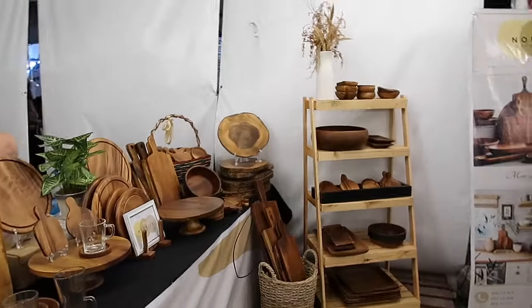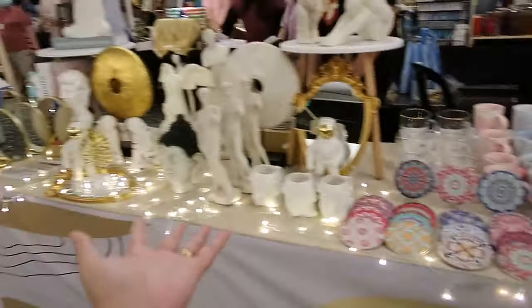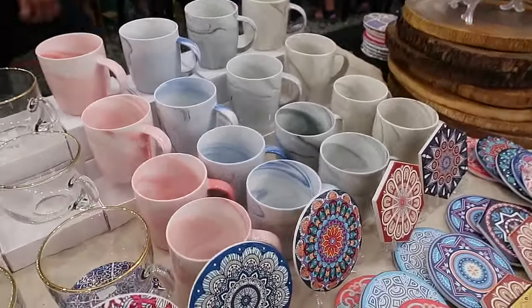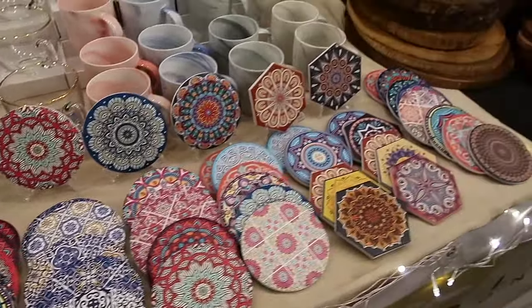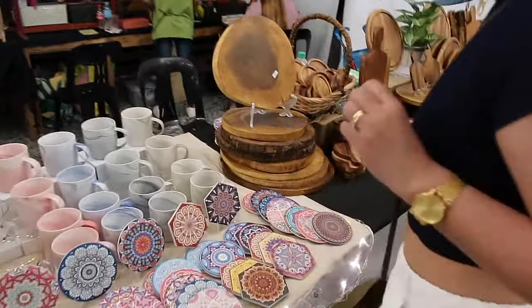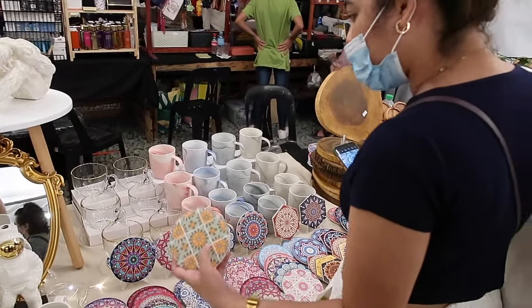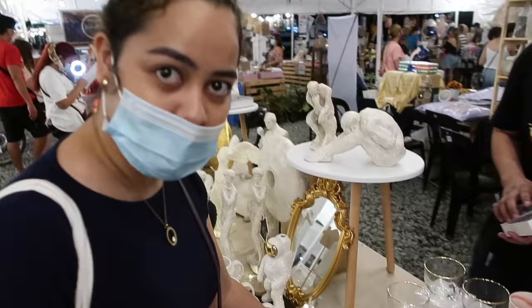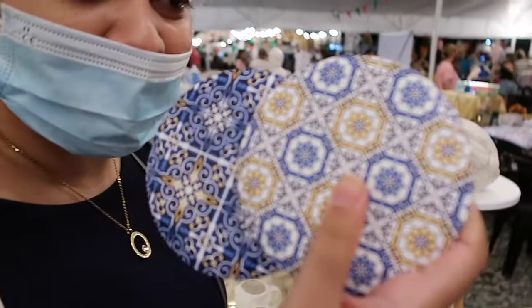Guys, ang ganda ng store dito sa Nordify. Look, oh, very aesthetic. You can get woods, coasters, and then aesthetic for your home decors. It's like Moroccan style. Big, how much though? 100. So you will get this. You want this one? Yeah, get one. It's like Santorini, guys. Yung mga tiles.